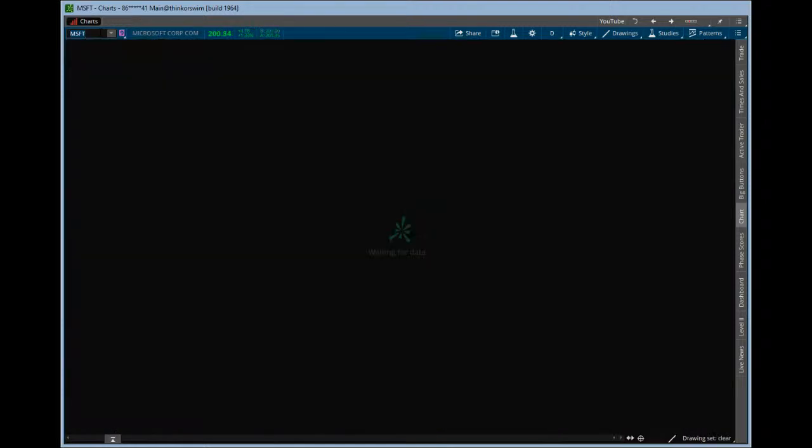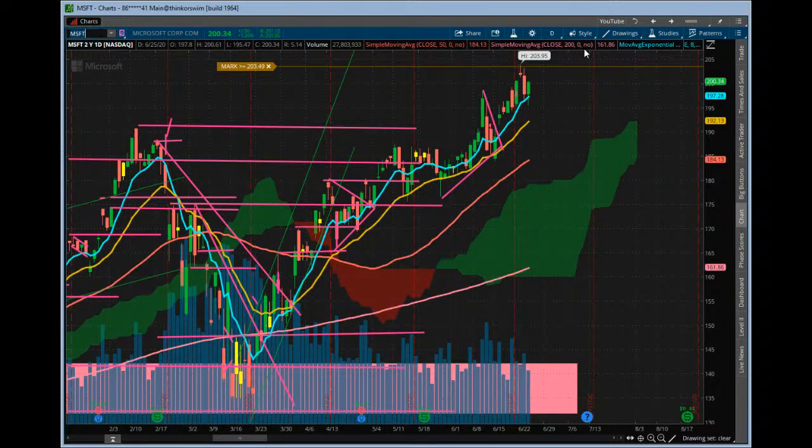Microsoft, Mr. Softy. Let's take a look. So again, same thing. A lot of these mega caps too got nice bounces today off of their 80 MA. So let's see if that gets more follow through on that one.